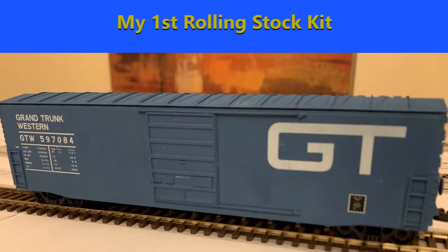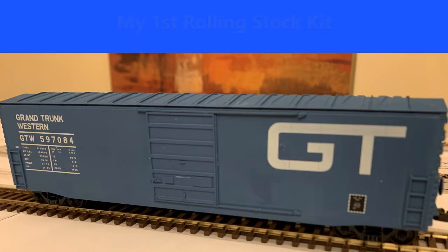Then I wanted to point out another piece of rolling stock, the first kit I ever built: an HO scale kit from AccuRail. It was a Grand Trunk Western boxcar that I'm using on a separate HO scale layout.